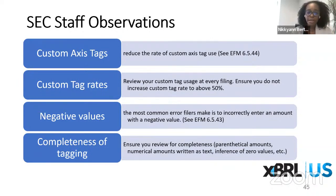This is where filers were creating custom axes elements erroneously. Then we have the custom tag rates. Here are the SEC observed filers who were creating custom elements inappropriately to the point where custom elements represented over 50% of their filing.